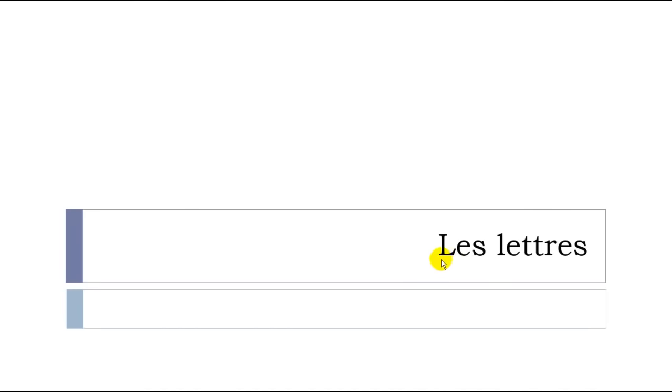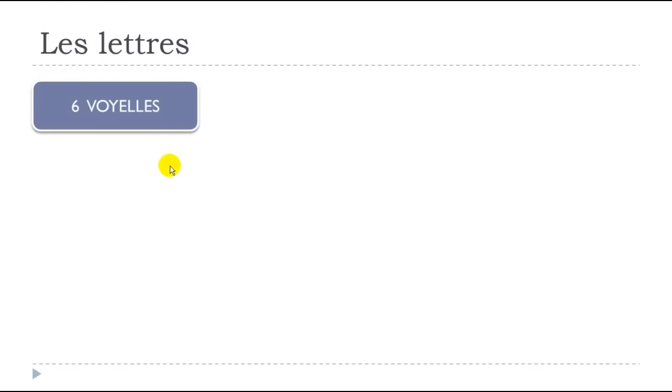Les lettres, so the letters, and it is quite important because, of course, when you learn a language, you get to know the letters and you want to pronounce them correctly. So this is exactly what we'll try to do here. I will show you the letters, okay? We'll divide them into two groups, the vowels and the consonants, and then I will pronounce them. So let's first start with the vowels. And in French, we have six vowels, six voyelles, okay?